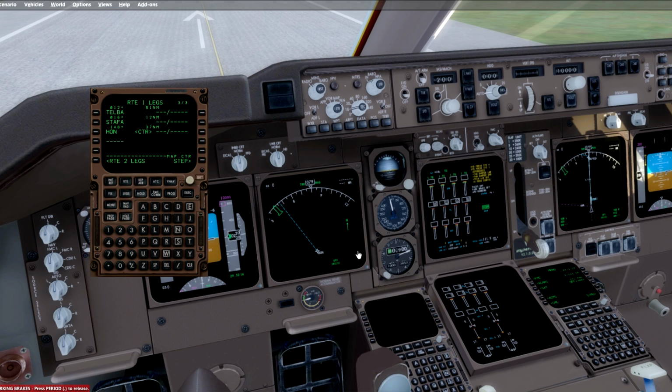The system should be able to do it as an airway to airway intersection. So what we'll do is we'll go back to route, because you enter it in the route page. We'll go to next. So this is where we've got to, Honolulu down here. So if I go on to next page, I should be able to put in the first airway.